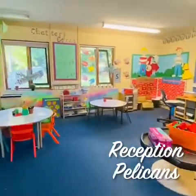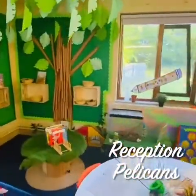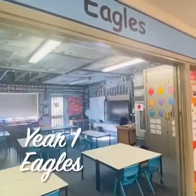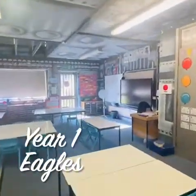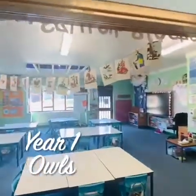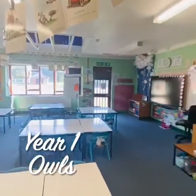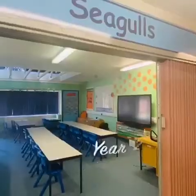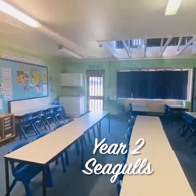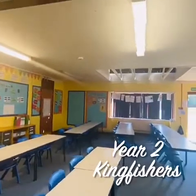This is our reception Pelicans classroom. Here is Eagles, a year one classroom at Tidbury Green. And here is Owls, another year one classroom at Tidbury Green. Moving on to year two, this is Seagulls. Also in year two, here is Kingfisher classroom.